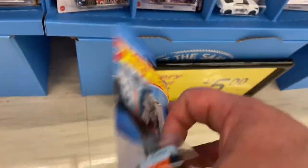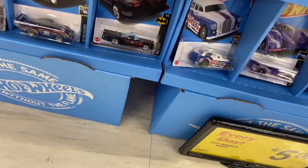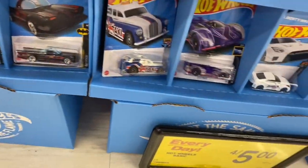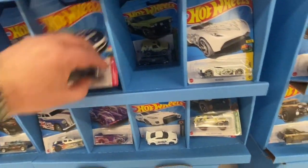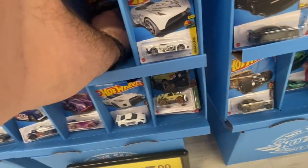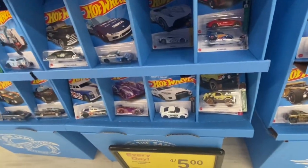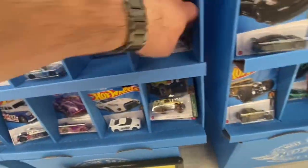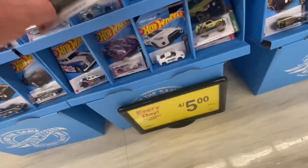See, why can't I find this one? I mean, I already bought it online. But, you know, it'd be a nice one to find. If I find another Jaguar in here, I'm gonna shit. Hey, why don't we put some different supers in there? No, man, let's put all the same shitty flipping car that nobody wants.